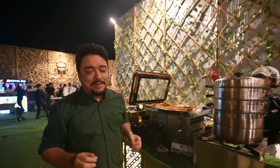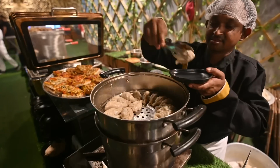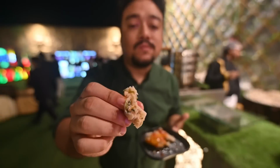There's a very unique pizza counter also, but I'm not going to be trying out pizza. Since there are momos, I'll definitely try the momo. The coating is thick, but the momo tastes really good. The stuffing is also good.